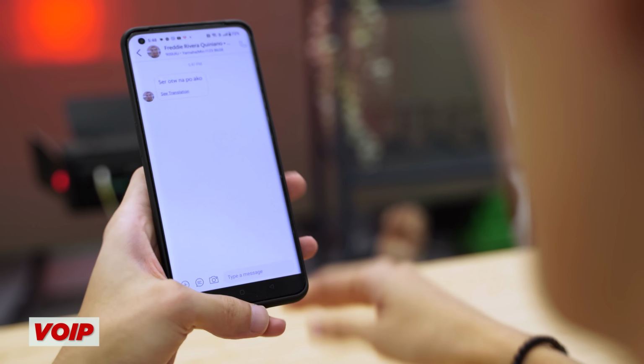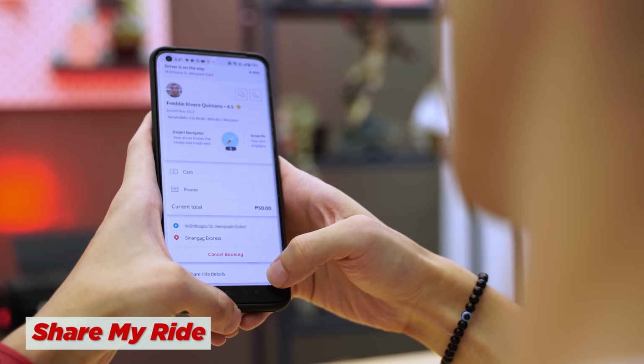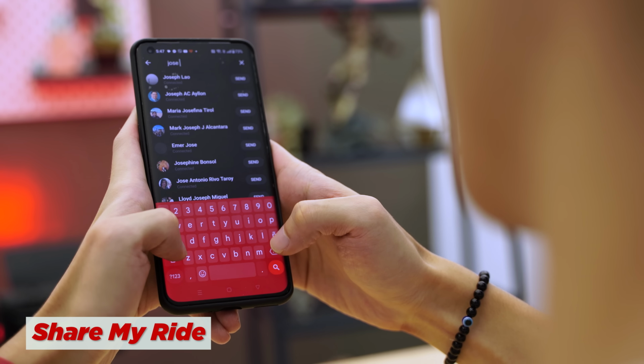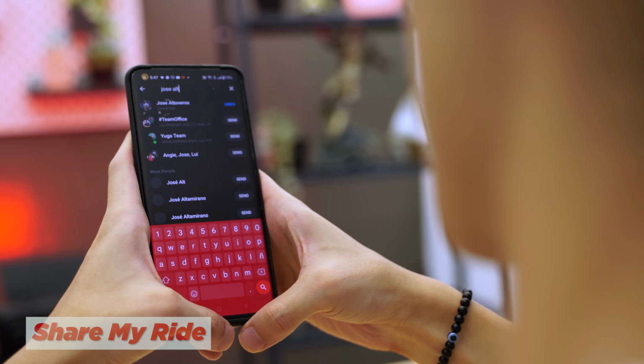VoIP, or Voice over Internet Protocol, aims to protect data privacy between drivers and passengers. This means you can contact your driver using the MoveIt app, ridding the need for external third-party messaging. There's Share My Ride that allows the passenger to share ride details with friends or family to ensure that they are updated on your location during the ride. This makes the trip even more worry-free for both the passenger and those that they hold dear.